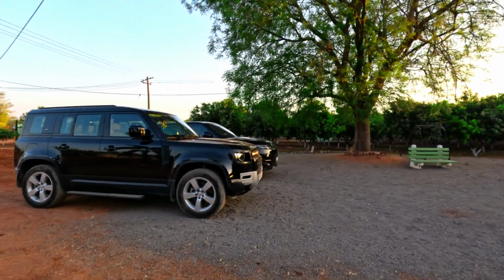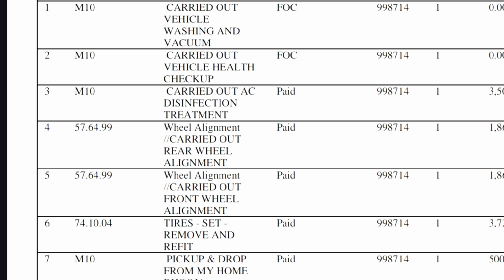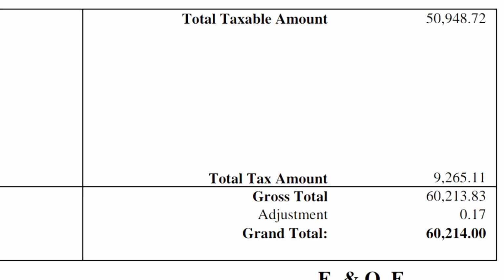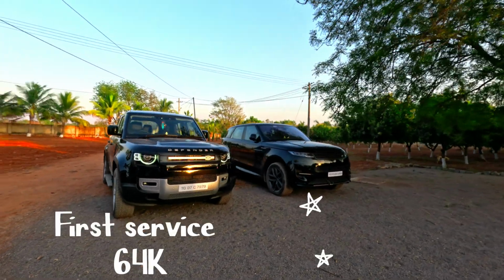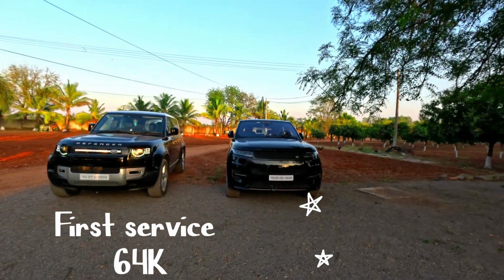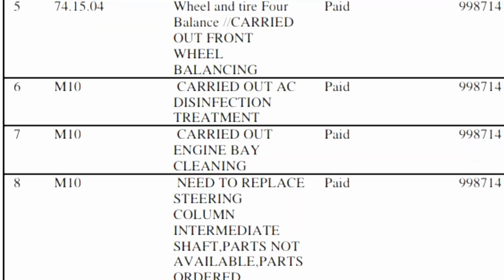Let's start with the Defender. So this is the invoice. As you can see, it has got vehicle health checkup and AC disinfection done. It's pretty basic stuff. And filter change, oil change, and air cleaner change. So this is pretty much basic, and the total stands at 60,000. So this is the service cost of the Defender. Pretty basic stuff is being done. No major parts were replaced. So let's check out what's with the Range Rover.